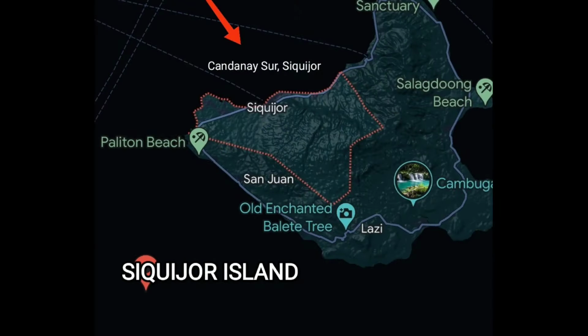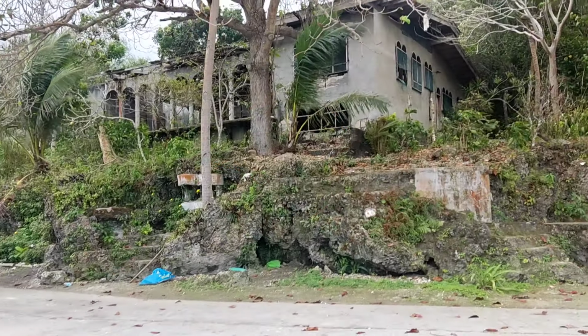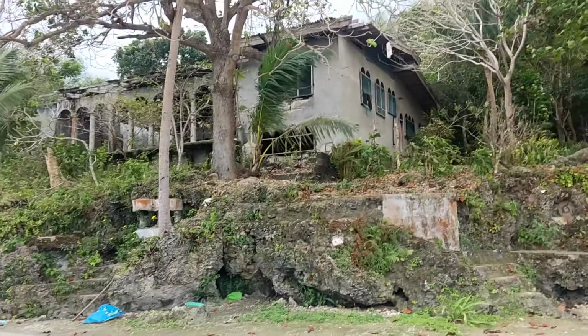This place we explored is located at the northwest of Siquijor Island. It was not busy at the time we were there, and we definitely noticed a lot of big abandoned properties.